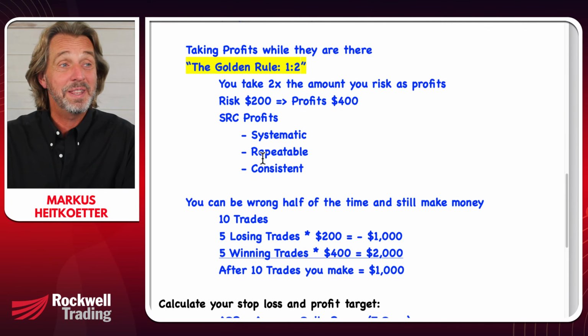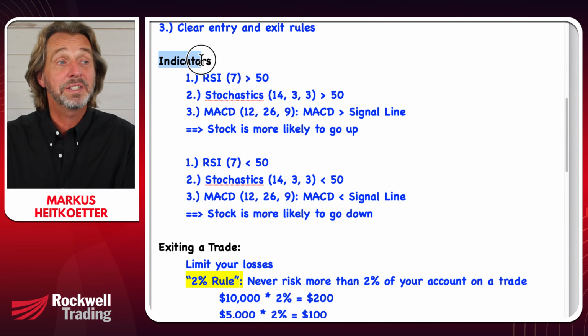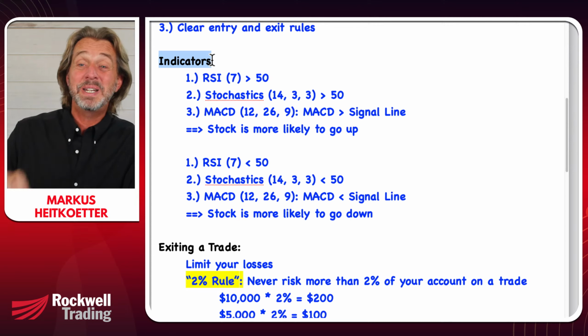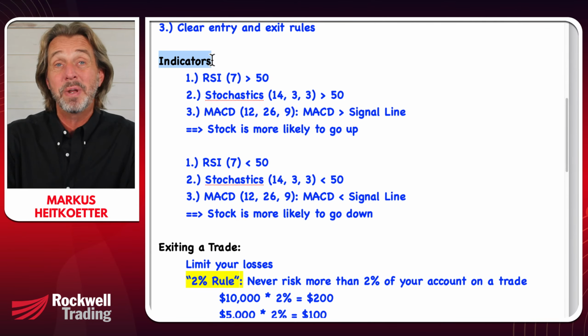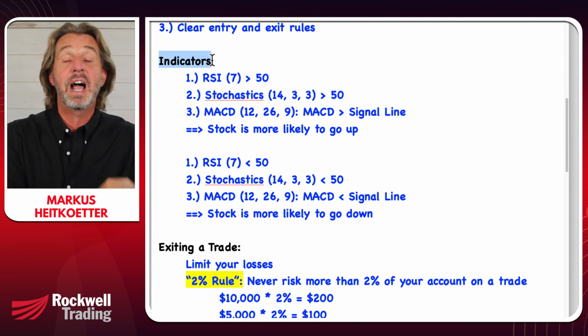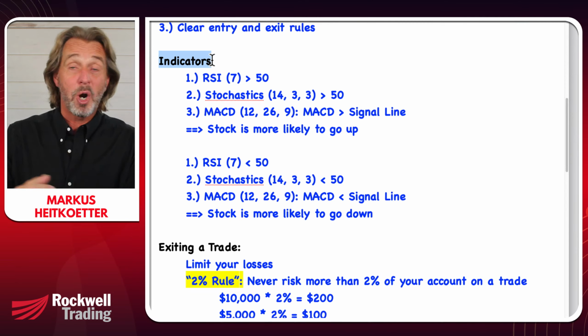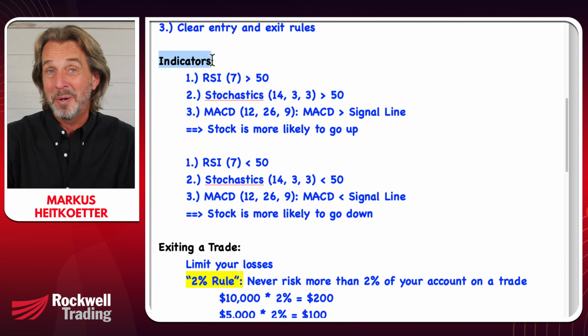Now, obviously, the indicators that we use here are giving us an edge. So with these indicators, we are putting the odds in our favor, and we are already jumping on a market that is showing momentum, a market that is actually going up, or a market that is going down if we like to short bet on a market.